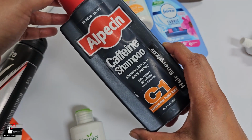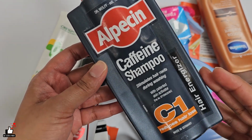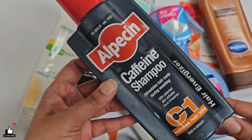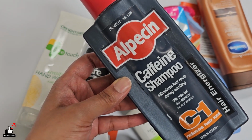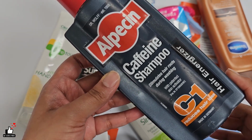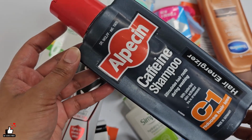So we have the Alpecin Caffeine Shampoo. This took ages to use up because I did not like this. Yeah, so both me and my husband did not like this. It says it reduces hair loss, but I actually felt like I got more hair loss using this. And talking of dry products, this was very dry on the scalp. It was really itchy, like instantly itchy. After you wash your hair, it's just really irritating. I did not like it. I wouldn't pay the £6.99, £7.99, or even £8.99, something along the lines of that, for it again. Even if it was on offer, I wouldn't buy it. I didn't like it at all, and nor did my husband.